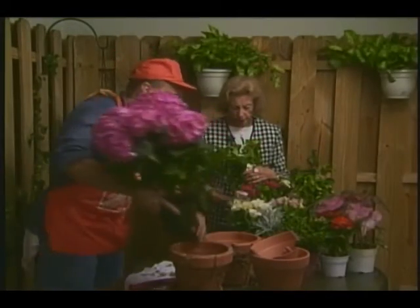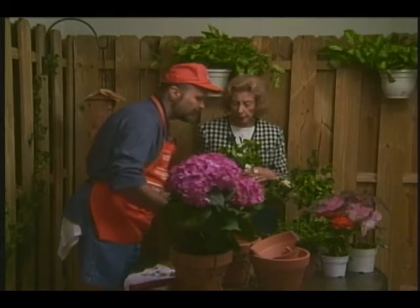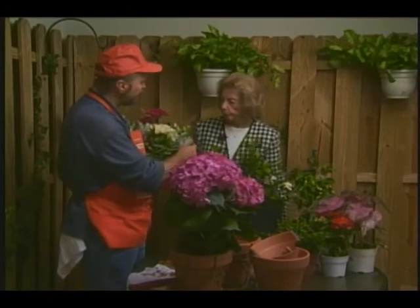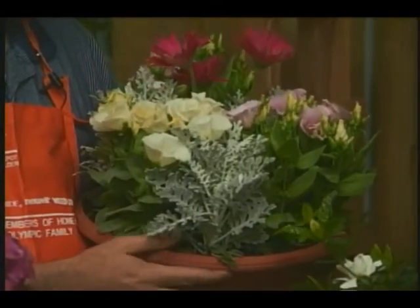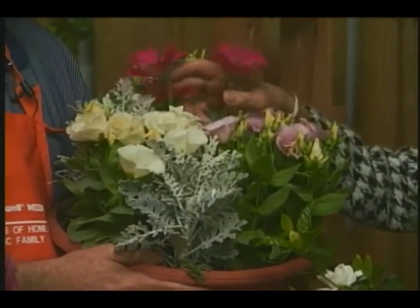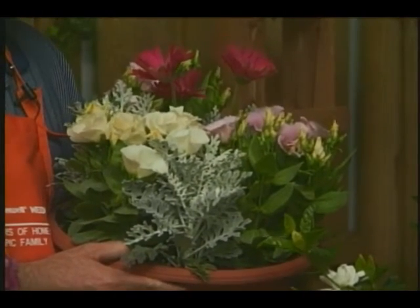Now, I like what you've done here. That bowl is planted up. That's container gardening. You've combined so many. And you've got the Dusty Miller, which is an old standby. It does real good in the winter and the summer. And then you have your 2 different colors of Lisianthus. And then also your Gerber daisies in the center. Now, your Lisianthus can also take full sun to part shade. For goodness sake. They do real well in this area also.